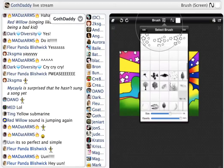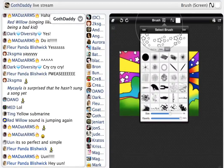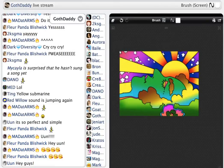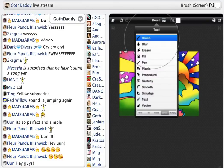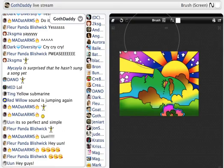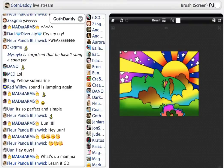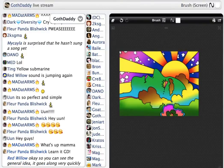Oops, wrong brush. I really got to get Dino out of my head now. It ain't going to work. I'd have to go back in with maybe a vector gradient. So I'm not going to be able to pull that off, but I'll just have to be happy with my sun rays.